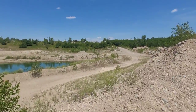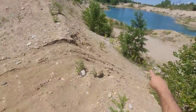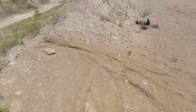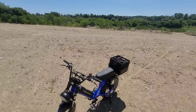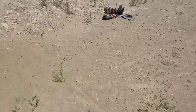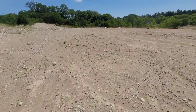Where's a good spot, though? Maybe just down there with the water in the background and Volt Bike right there. Yeah, we're gonna do that. I'm gonna get down there. Fucking bug in my ear. Fuck off. So if I wanna go down there, it's probably right around that corner. I'm on loose sand.